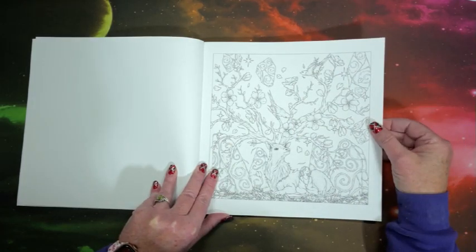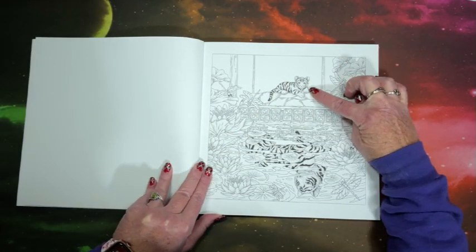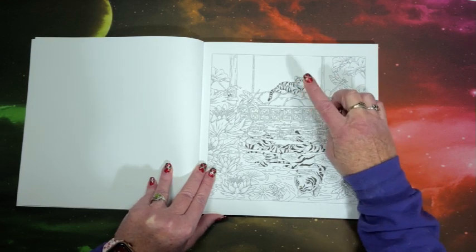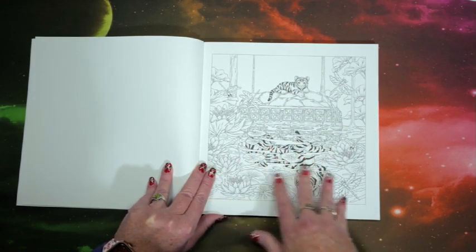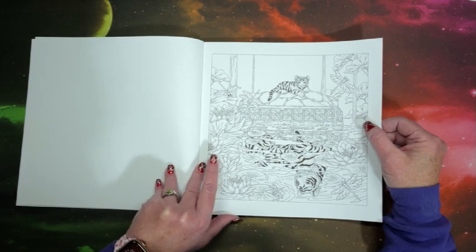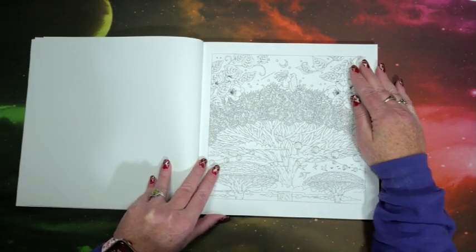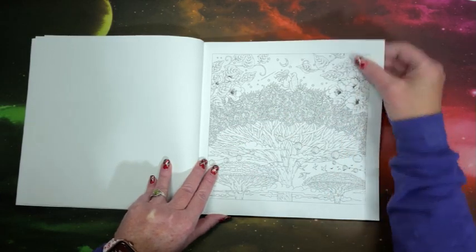Oh, gorgeous. Oh, look at the baby. I've seen diamond paintings like this where you have the little one up here, and then in the reflection, you have the grown-up version. There's quite a few diamond paintings out like that. It's the first time I've seen a coloring page like that, though. All these water lilies, dragonflies. Oh, my gosh. This would be beautiful colored in, but that would take a while.